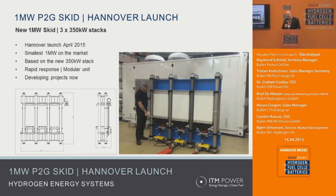Today and yesterday, we've been launching our 1 megawatt stack. You can see it on our stand, which is just over by the main walkway in the hydrogen area. And that stack combines all of those properties together. That is scale, high efficiency, rapid response, and elevated pressure.